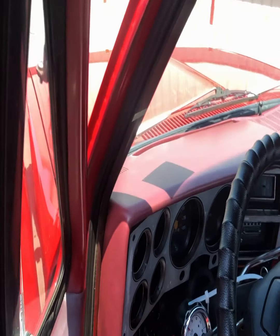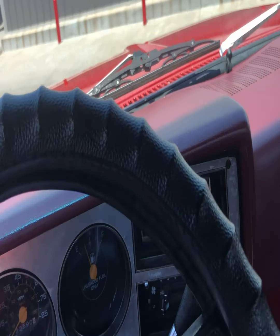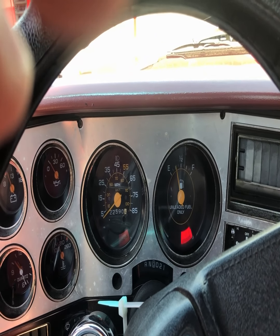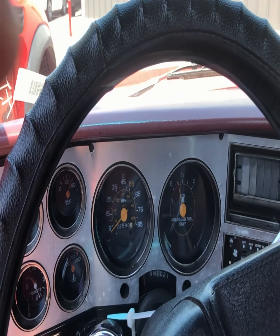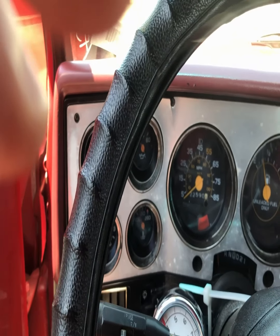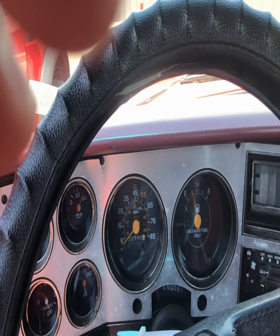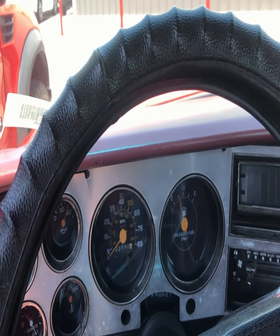Okay, I'm gonna try to get in here and get this thing started. It may or may not start, and it is hot. Holy cow. Let's see. Didn't even touch the gas pedal. Turn it right up. It did die. Get a little bit of gas. It's got a carburetor, I imagine, being an '83. There we go.